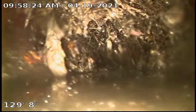Okay, we may have to pull back. We may have to remove the centering guide. We may not be able to get through. As you can see, this area is quite a ways out. This is possibly either under the street or across the street. We are going to see if we can't get by with the centering guide.